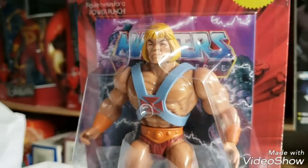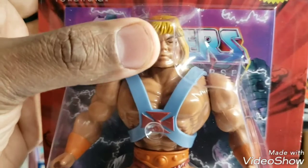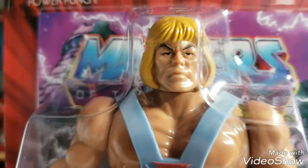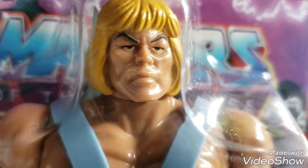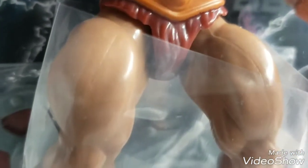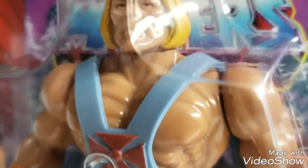This is a figure that's been reproduced by Super 7 Incorporated, which is making these beautiful toys. This is from 2018. The Super 7 toy line has brought this toy line back to us. Very retro. These figures almost look identical to the Mattel toy line that came out in the early 1980s. Beautiful job. I believe these are roughly about five and a half inches tall.